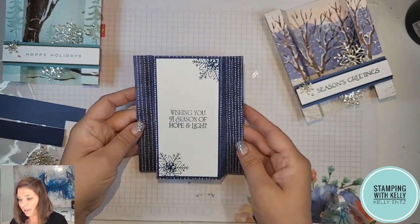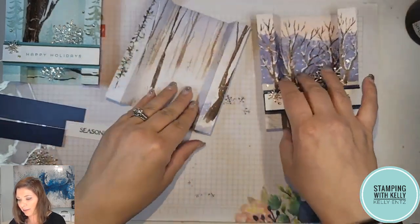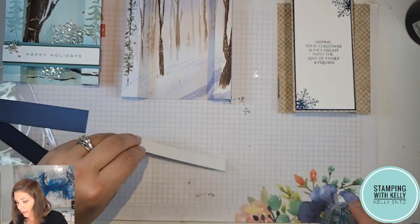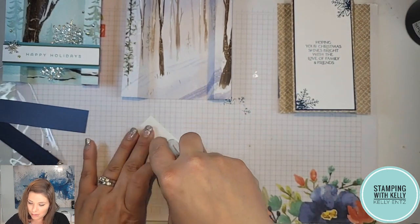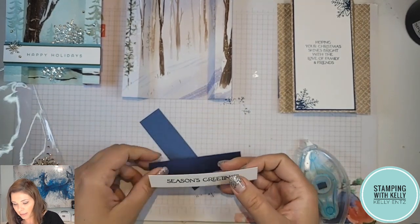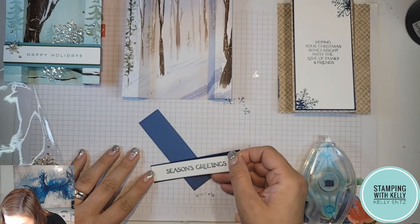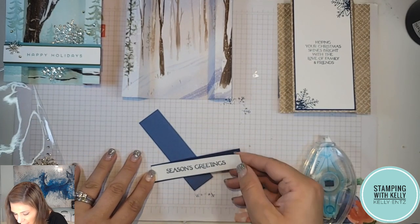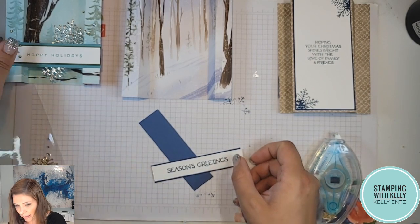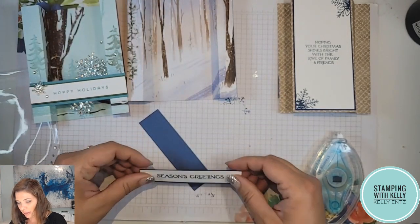So you've got this here happening at the back. And then let's go to the front now. Maybe I'll leave this one still at the back so you guys can see that. So Stampin' Seal all along the back side of the white. And we're going to adhere that onto this blue. This is the darker blue. Again, this is Night of Navy. If you're making the green and blue version, like this green version, you're putting it onto Mossy Meadow.